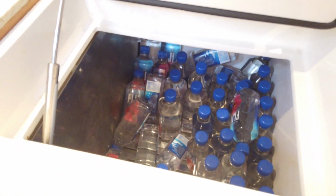Good deep refrigerators and freezers. Get a bunch of bottles of water in there. This is obviously top loading as well as front loading.